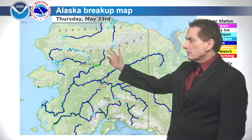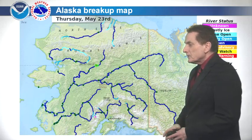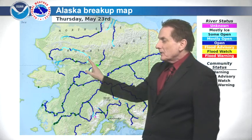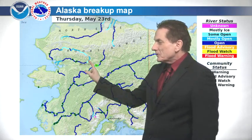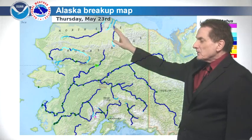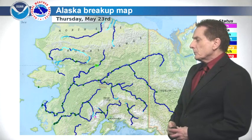Even the North Slope rivers are showing just open here, both the Colville, the Sagavanirktok, and then that other one. And still some ice here on the Noatak River, showing just some open areas in this stretch. And that's about the last one, except still a lot of ice out toward the Arctic coast there on the North Slope rivers.